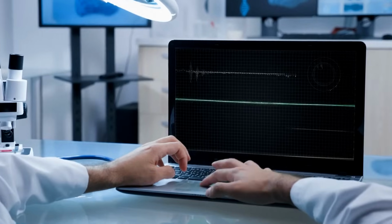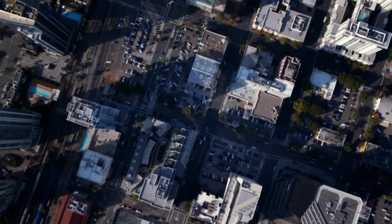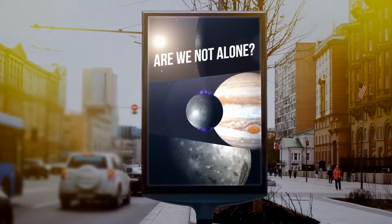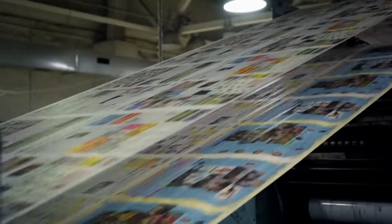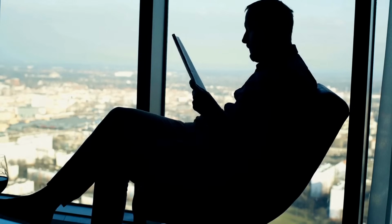After the interview, you head back to the lab to examine the records once more. On your way home, you see posters of yourself with captions like, "Are we not alone?" Hey, you've become a celebrity. Many people take pictures of you. You've been booked by other agencies for more interviews. Some science magazines even want to put you on the front cover as the Person of the Year.